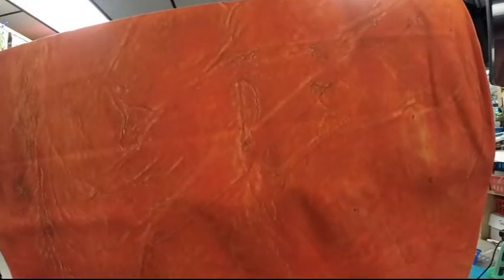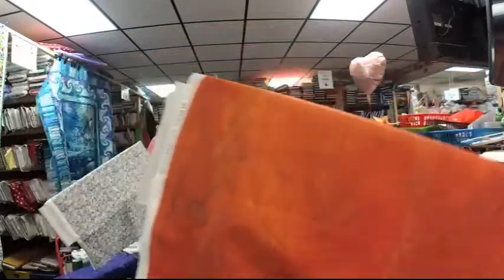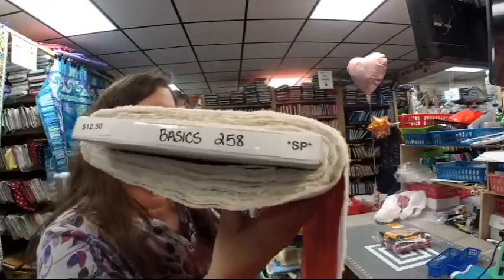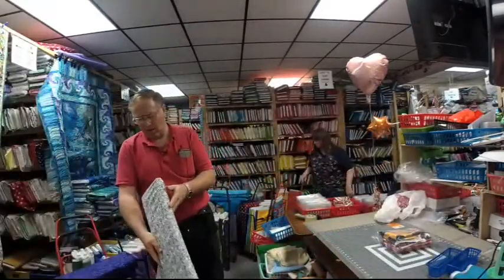This is our steampunk stitchery, and this we put in basics. It's a coral, and basics $2.58 by Quilting Treasures Fabrics, and that makes it $12.50. I'm going to go see if I can get that back.